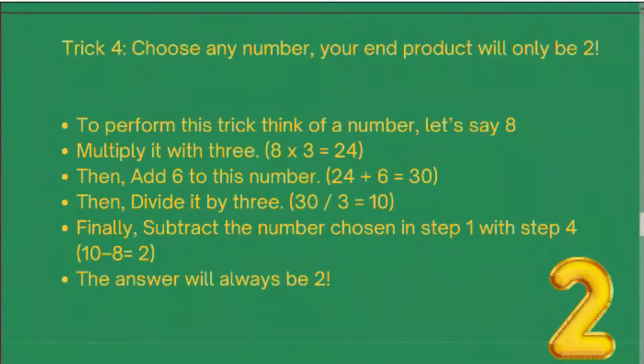To perform this trick, we select a number. Let's say we are selecting number 8 as an example that I've given here. What do we do then? The next step is I'm going to multiply it with 3. So 8 3s are 24. Now what I do is I add number 6 to this. It becomes 30. Then very simply, I divide it by number 3. It's number 10. And the last step, I subtract 2. It becomes 2.